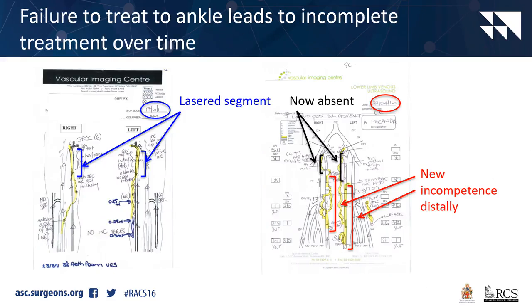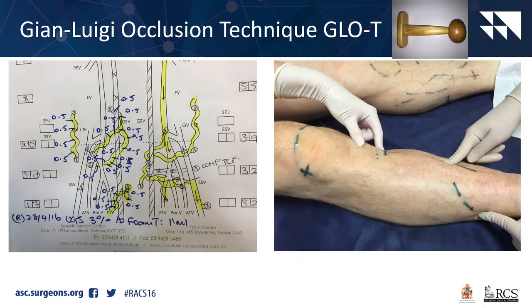What we've found following these patients up over 5 or 6 years is that I used to just treat the incompetent segment. I'd always say to patients, if it's not broken, don't fix it. But inevitably, they develop more distal incompetence in the same trunk vein, and they're very unhappy when you tell them you have to laser the same vein again, just a different segment. So this is the technique I designed a number of years ago. I've named it after a patient because he made some of our first acute occlusion devices. We now use digital occlusion.